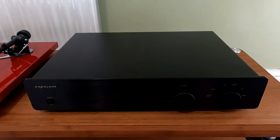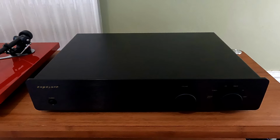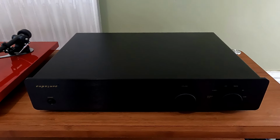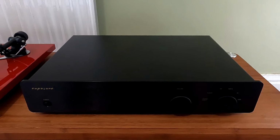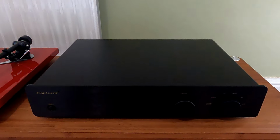I always liked Exposure. I've had quite a few Exposure combinations myself over the years, and there's just something about them. Very much of the sort of character of early day Naim amplifiers before they went off in a different direction. But very, very engaging to listen to.